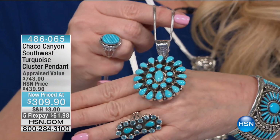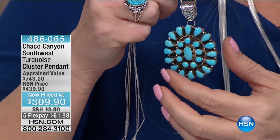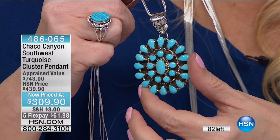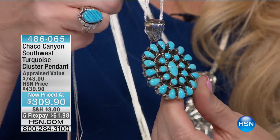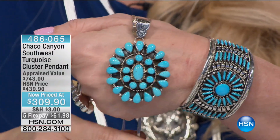$743, because look at the quality of that turquoise. We are gonna do this normally at $439, but today you have this at the unbelievable price of $309. It's $61 and change on your charge card, and it's big and bold, for sure. We have 80 people who can do this.